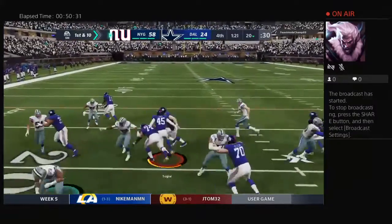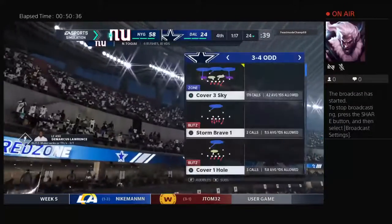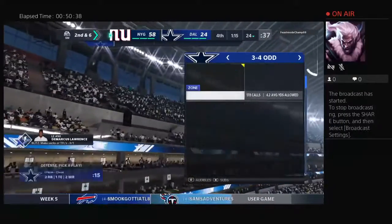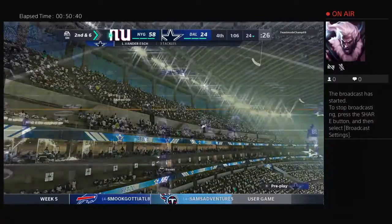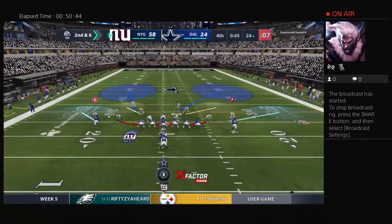And now a carry here for their fullback. And he's brought down at the 24 after a gain of 4. Up the middle. A good solid game there on first down, but the defense has to be happy they didn't let it pop for anything bigger. They'll come up 2nd and 6 now from the 24.